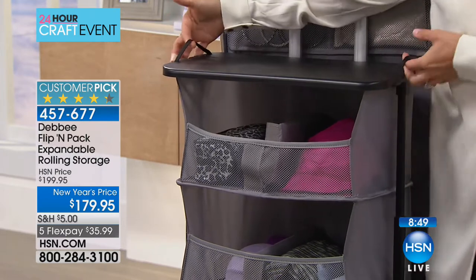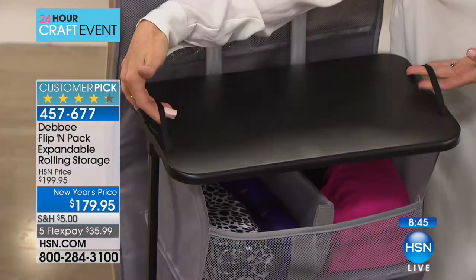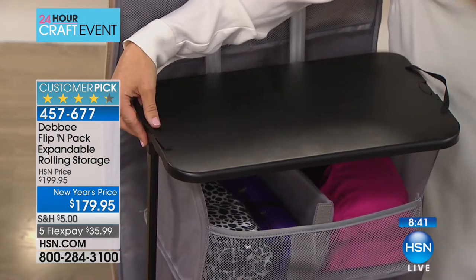So again, I want to show you how easy this is. We have these little loops on the top, so you can get your fingers underneath the loops easily. You're not going to mess up your nails. Then you have the two buttons on either side.